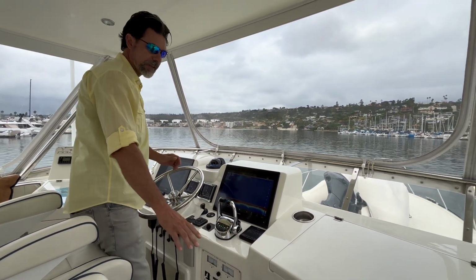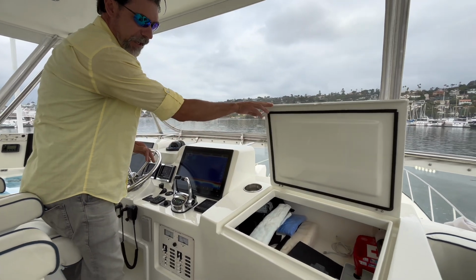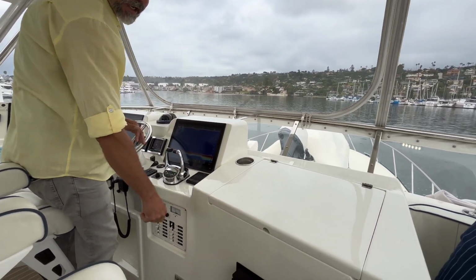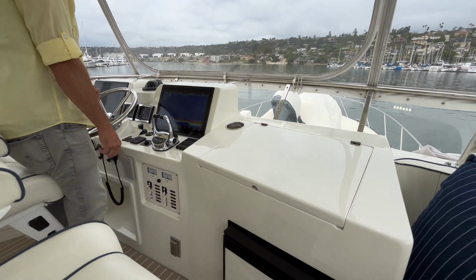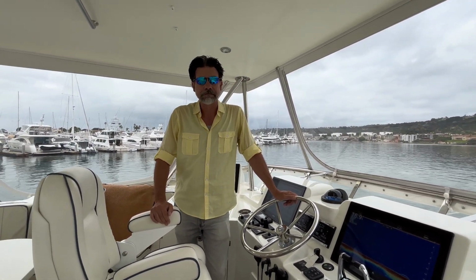Autopilot. And on this one, we cut the dash down when we built this boat, and we did this nice little kind of glove box storage area up here. Below that, we've got a refrigerator. All right, let's take her up on plane.